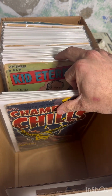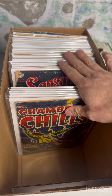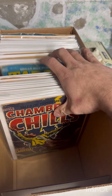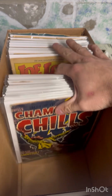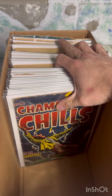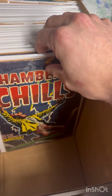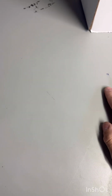The next ones are back to kind of DC type books, fairly damaged. Then we have a bunch of coverless books here. Quite a few of them. I don't know a lot about most of them. So this is what I took. 1, 2, 3, 4, 5, 6, 7, 8, 9, 10, 11, 12, 13, 14, 15, 16, 17, 18, 20. Let's just call it 30 books-ish. So I have 30-ish books there.